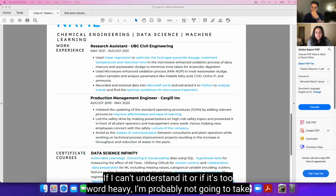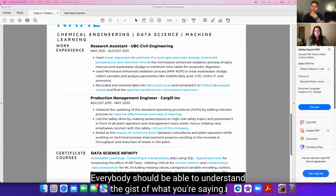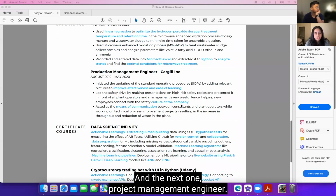If I can't understand it, or if it's too word heavy, I'm probably not going to take 10 minutes to go through and figure out what it means, versus make it standard. Everybody should be able to understand the gist of what you're saying. That would be great. In the next one, project management engineer.